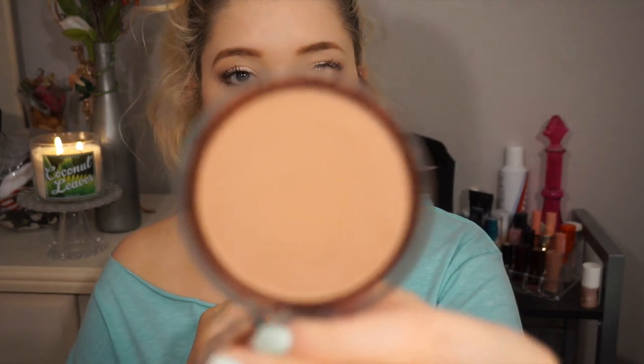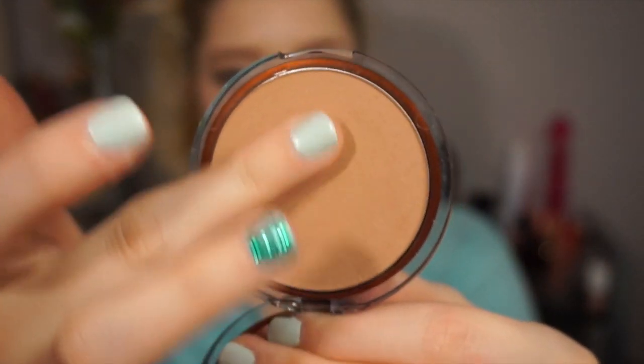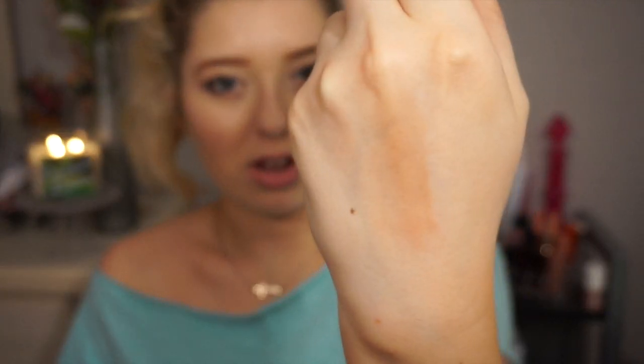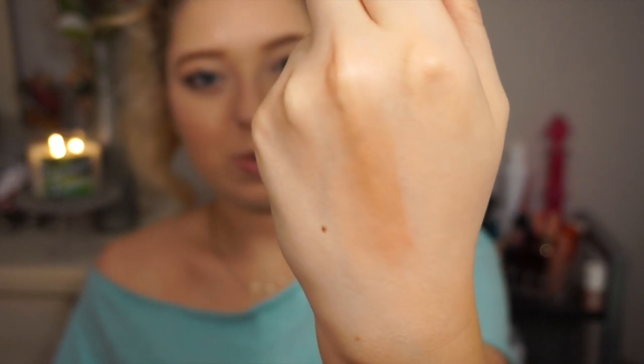But here is a close-up of the color for you, and then I'll show you a little swatch. So super pigmented, of course, because it is a pressed powder. And then there it is for you. It's super easy to blend. I used to really love this one. I've just kind of fallen in love with a couple other bronzers that I'm using right now. But this one's not bad. It can look a little muddy, but because it's super blendable, you really can't tell.